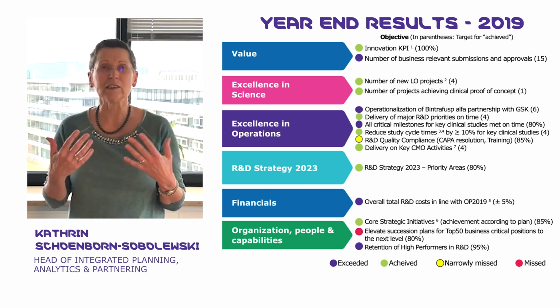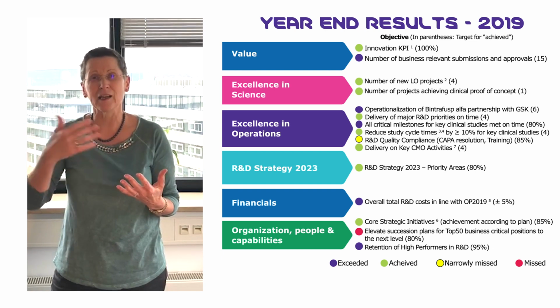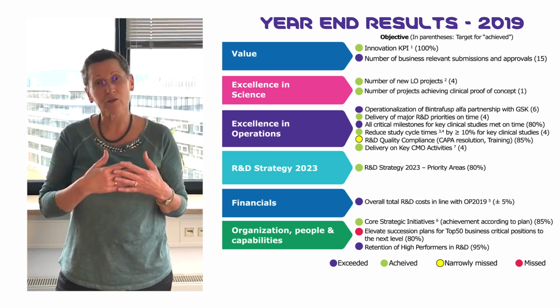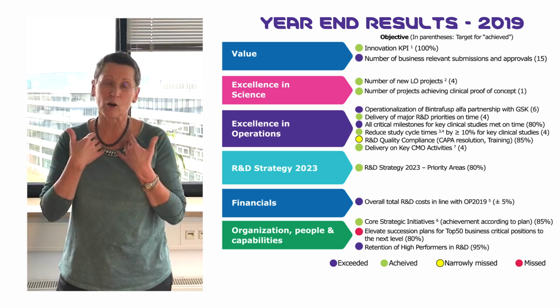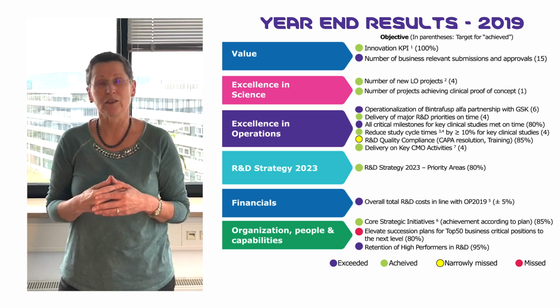The scorecard is for R&D to define, for a given year, the priorities and then the key performance indicators that will be taken in order to see whether we actually achieve what we wanted to achieve. It's also a very good reference for everyone and all colleagues in R&D to understand what the priorities are, so that we all can identify and align our individual objectives to the overarching R&D priorities.